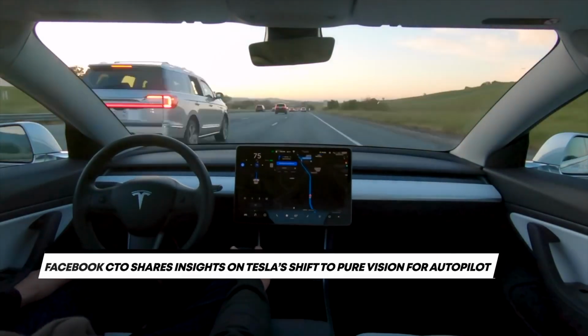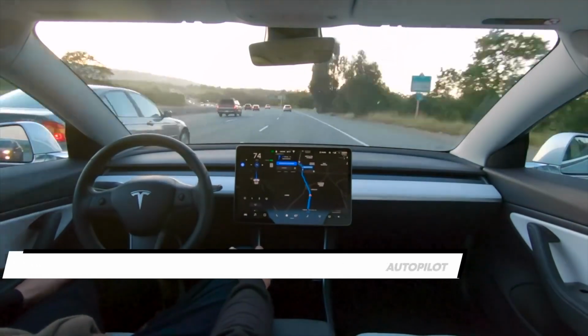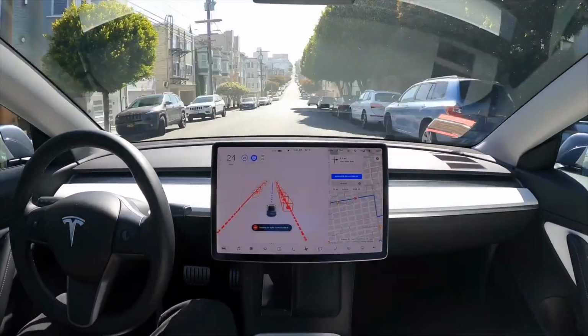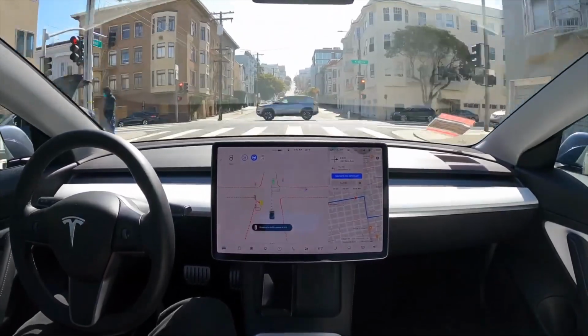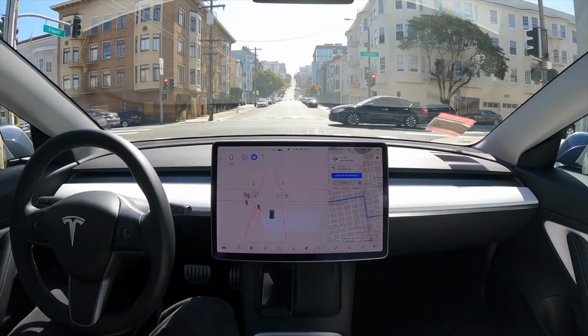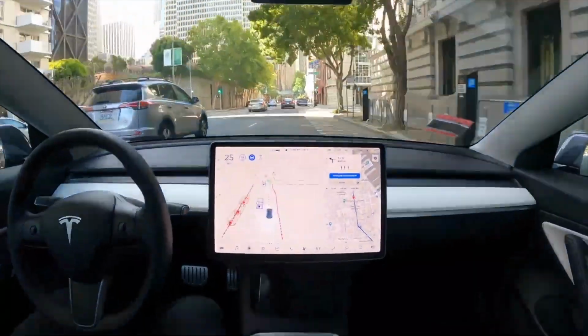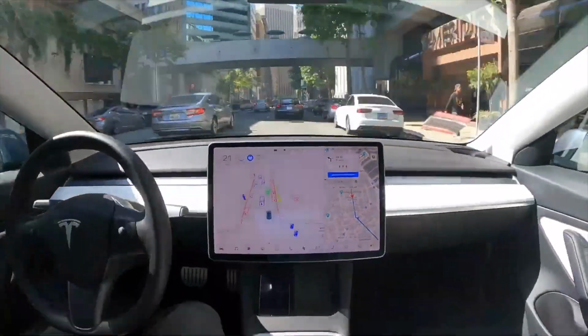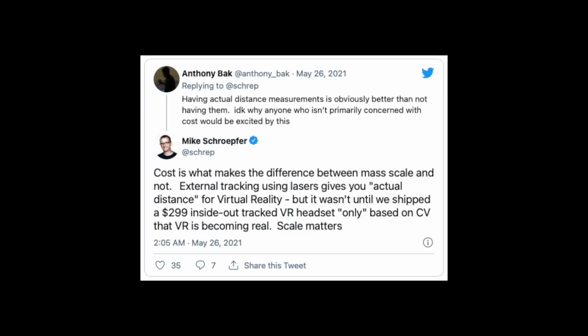Facebook CTO shares insights on Tesla's shift to pure vision for Autopilot. Tesla's decision to abandon radar and focus instead on a pure vision strategy in its efforts to achieve self-driving features may be controversial even among the company's most ardent fans, but Facebook CTO Mike Schroepfer seems to be on the AV maker's side. In a series of posts on Twitter, the Facebook CTO shared his thoughts on Tesla's bold strategy and why it may actually work.